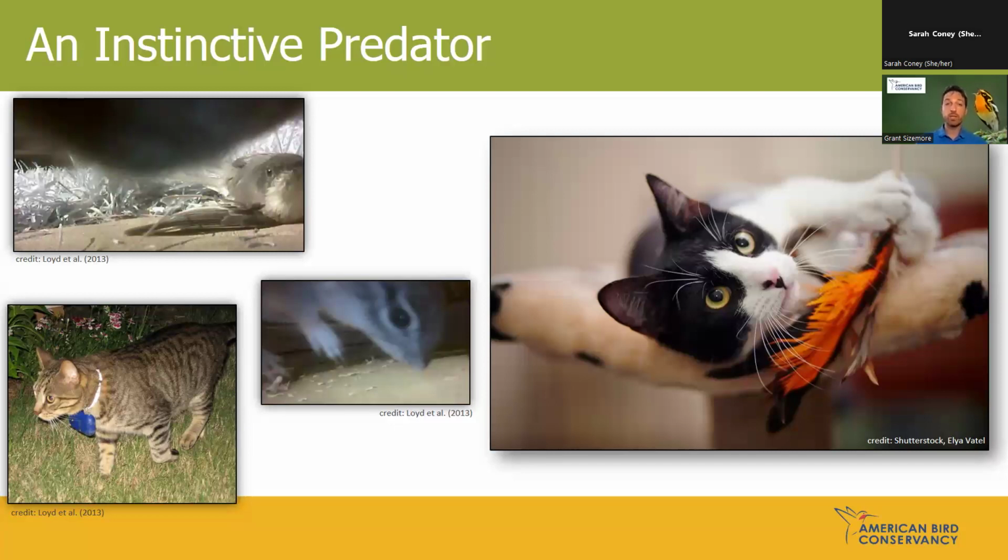And wildlife rehabilitation facilities frequently see a lot of these victims of cat attacks and will try to treat them. But research has repeatedly found that a majority of the prey items, the individual animals that are brought into wildlife rehabilitation facilities, end up dying as a result of cat attacks. And there was a study in 2021 that found a 69% bird mortality rate at New York wildlife rehabilitation facilities as a result of cat attacks.